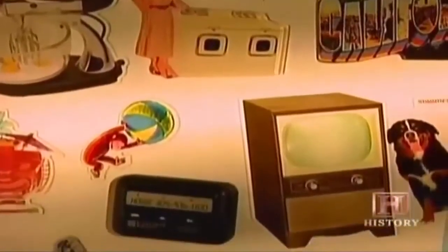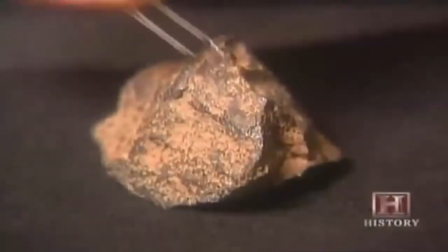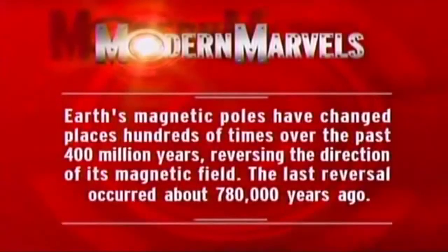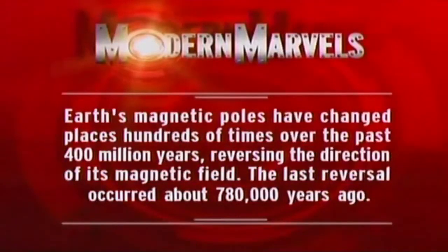Magnets have been leaving their distinctive mark on civilization for more than 2,000 years. And it all started with the discovery of a curiously attractive rock. Earth's magnetic poles have changed places hundreds of times over the past 400 million years, reversing the direction of its magnetic field. The last reversal occurred about 780,000 years ago.